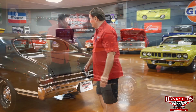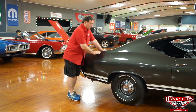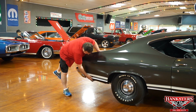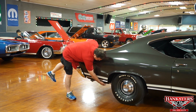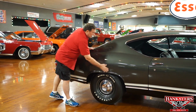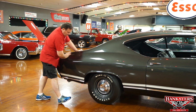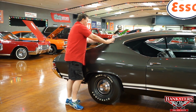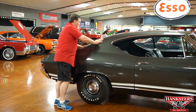One more side to go. Everything so far is 100%. Okay, passenger side of our Chevelle 396 car. Again, look. All tin. No Bondo, no filler, no nothing. All tin. Single speaker in the back, option from the factory.